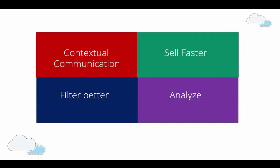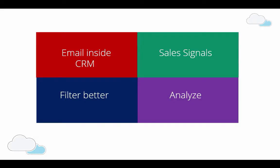Here's how the email integration with CRM helps. You can give context to your communication by bringing everything in one place, by having your email and CRM together. Sell faster with real-time notifications from Sales Signals. Filter leads or contacts with email status to follow up further. And analyze how your emails have performed with email insights. Let's see each of these benefits in detail.